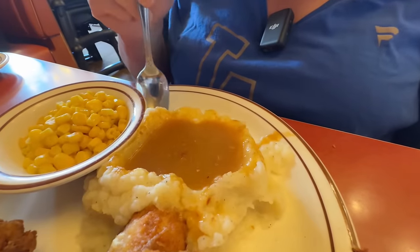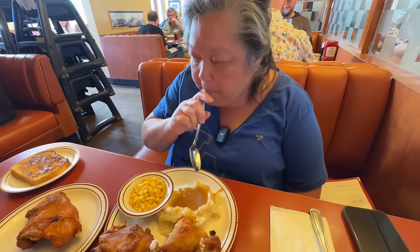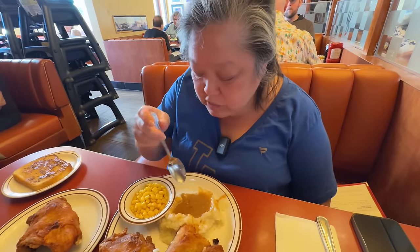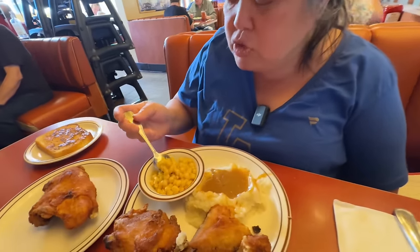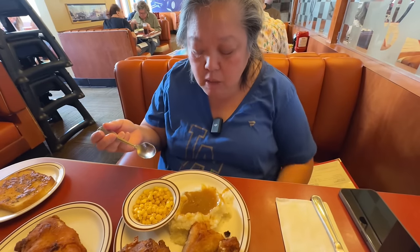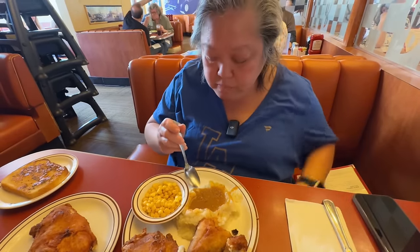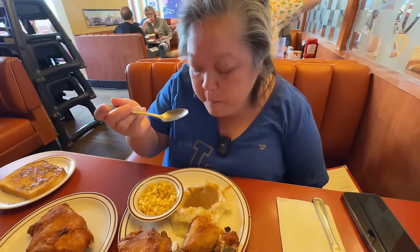Here's their mashed potatoes with the gravy. Let's go ahead and try this out here. Good mashed potatoes. I think I need a little bit more pepper though. Good, nice and creamy mashed potatoes, and of course corn. I love corn, nice and sweet. Nothing to really write home about, but these are just really good sides. I'm gonna need a little bit of pepper though for this right here. Let's try that out. Oh yeah, that little bit of pepper just livens it up a bit.